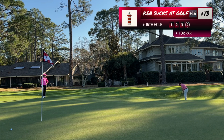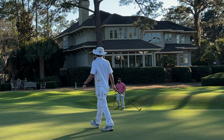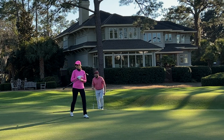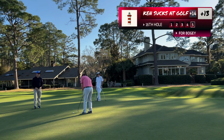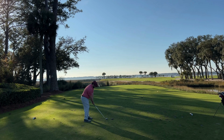So now I'm looking to go up and down here for bogey. Got a little bit more room here to bump this in. Very nice. Happy we got that one on camera, right? That's good stuff right there. I was joking about him being in my shot. We make the bogey putt. Move to the 17th hole.